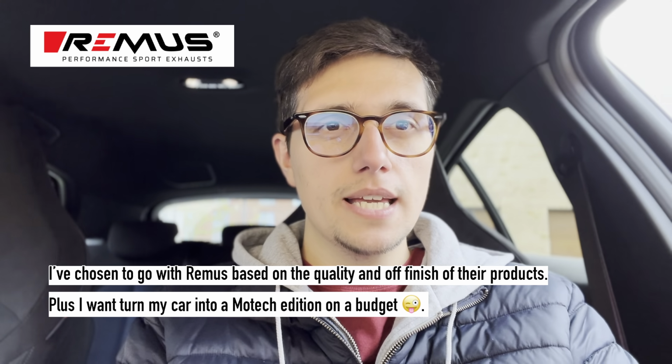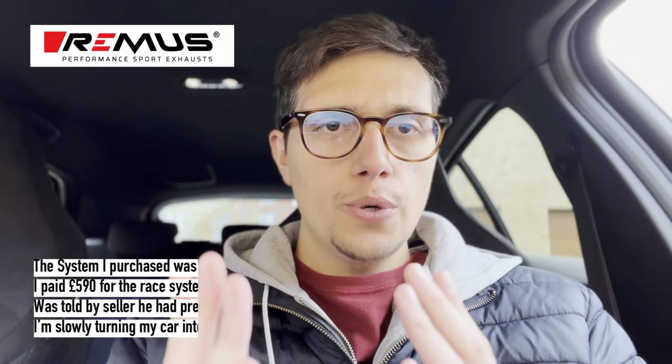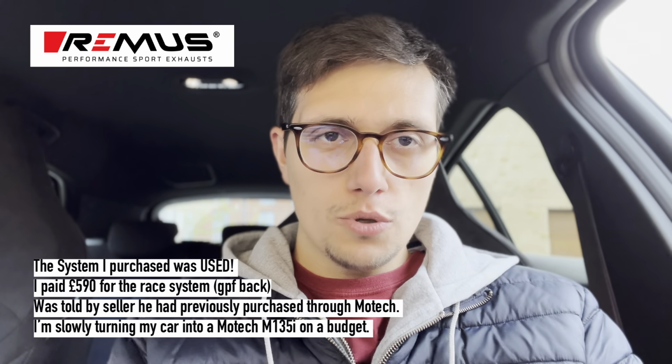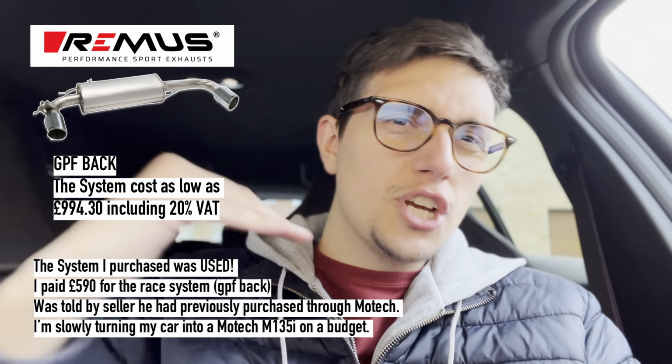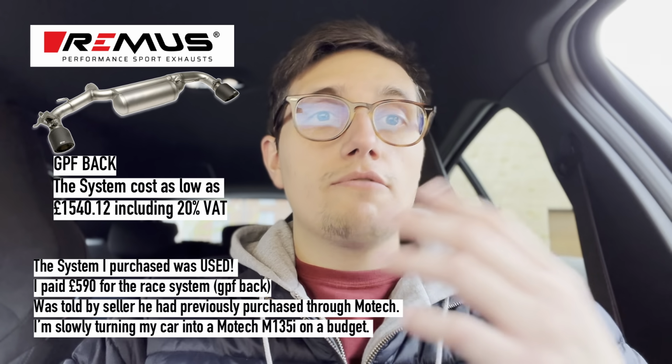Remus is probably the best bang for buck sounding exhaust out there for these 1 Series. There's 2 levels of exhaust systems that you can purchase. One of them is the sports exhaust, which I've looked at, which is like the cheaper range in the bracket. And the other one is the race system.